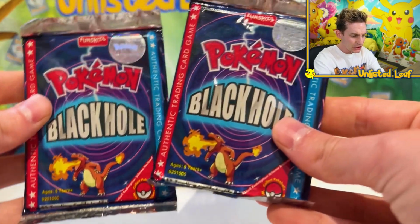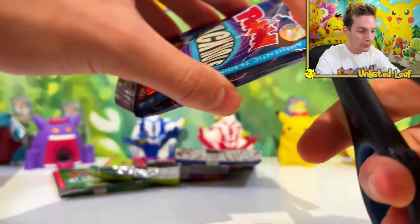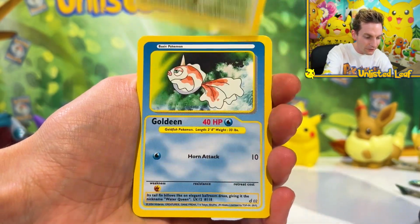Oh my goodness, there's a Charmeleon art? I love the variety. This is the fifth pack art that we've gone through. And it's also wild that they all have exactly the same pulls, isn't it? Okay, let's swing it around. This is not bad, got the Pidgeot right there. Gosh, I loved him as a kid.